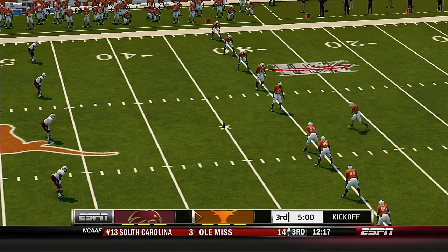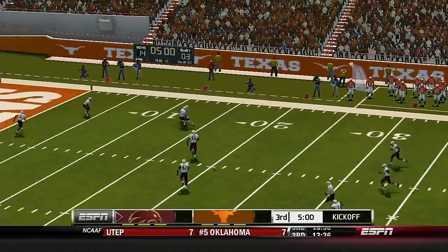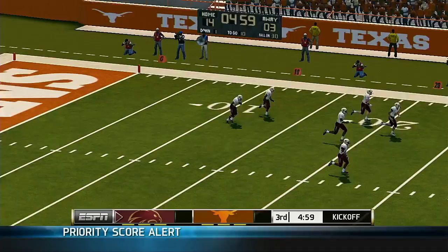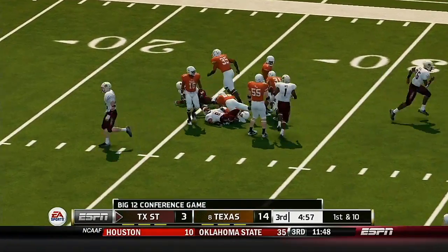All right, Reese, David, thanks, guys. Just about set to start the third quarter. He'll return it from the 4-yard line. He's tackled at the 27-yard line.